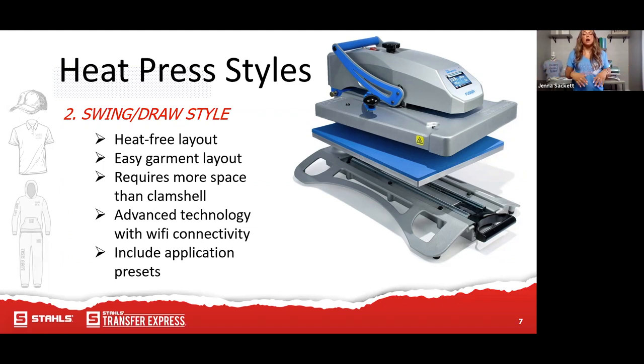It is bigger. But it does come on the base that you see there. So there aren't any additional attachments you really need for this heat press as far as setup goes. Now this is gonna have more advanced technology for you. This is the Fusion IQ. So we talk about the IQ a lot because of the technology that it offers.